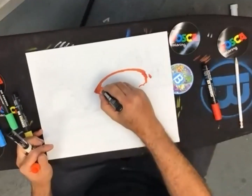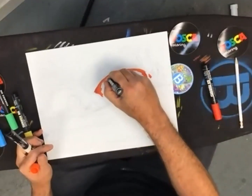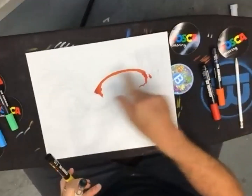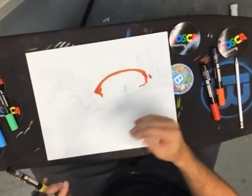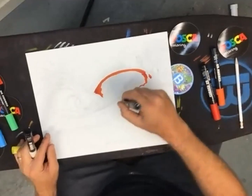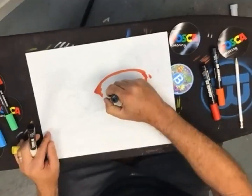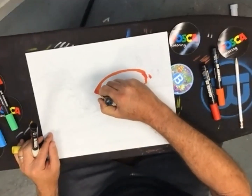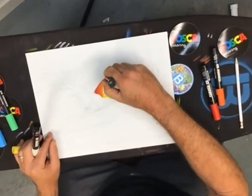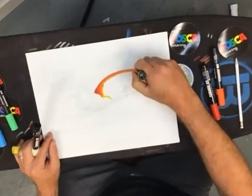Okay, so I'm going half in and half out. I'm going to expand this a little bit more, something like that. And I'm going right over the pencil line. Sometimes that darkens the color a little bit, but I don't really worry about it too much. All right, so here I'm going to do the same thing with the yellow, half in and half out. And I need to do this while it's still wet. And so I'm going all the way across.